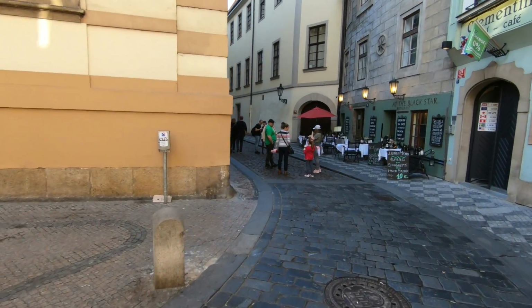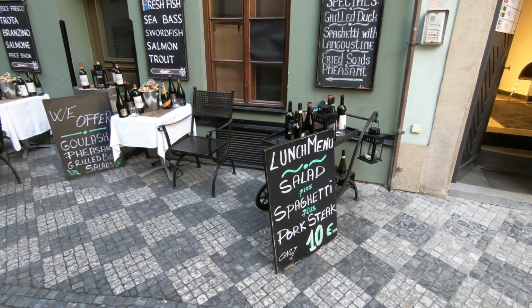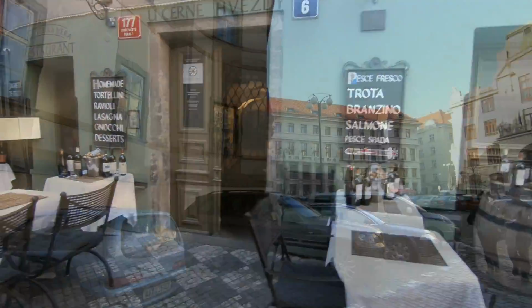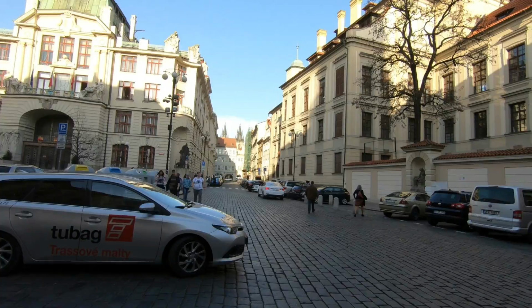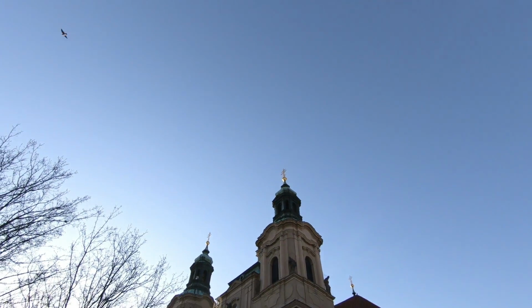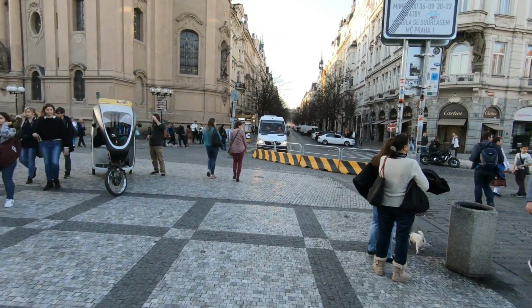Just absolutely mind-blowing back in here. Just keeps going and going. 10 for lunch. Salad, spaghetti, and pork steak. And I think that church right there is in the central square, so I'm getting close. And here's the central square of the old city.